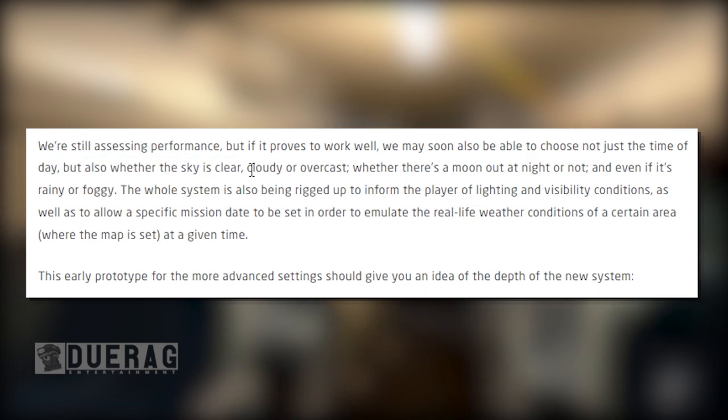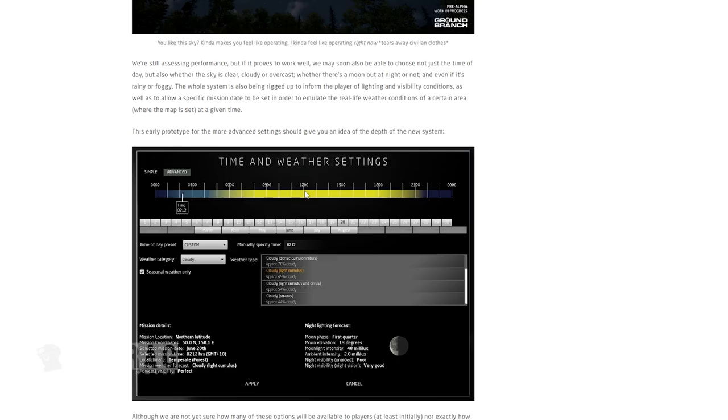This early prototype for more advanced settings should give you an idea of the depth of the new system. All right, let's take a look at this.